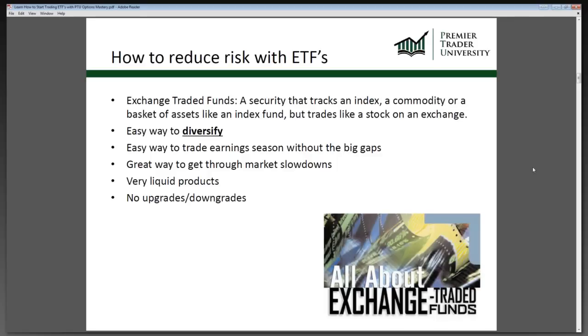So it's a really great way to diversify. We're going to talk about that here in just a moment. If you've got a smaller account size, instead of having all of your account tied up in just 1 or 2 individual equities, let's spread that risk out a bit. Let's look at some of these baskets that will get you easily diversified.